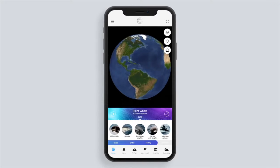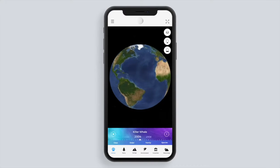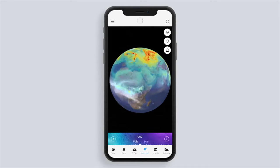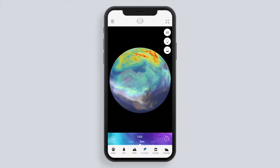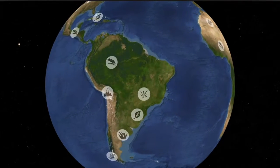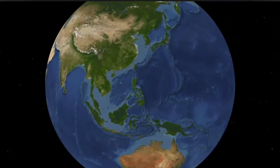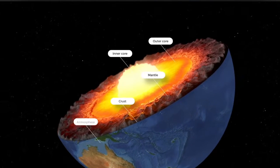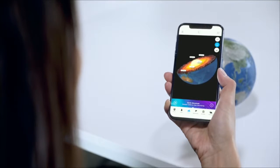You can see how animals have migrated over time. Weather systems from decades past. Mother Nature growing up and falling down. Vegetation spreading across continents. Meteors impacting our surface eons ago. There's so much to learn and explore, right here in your hands.